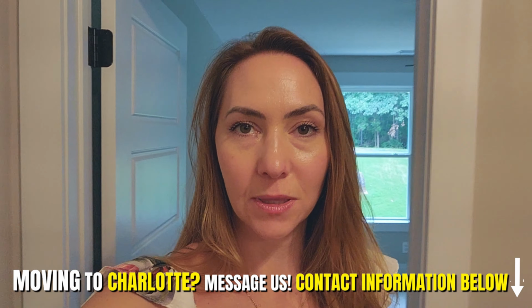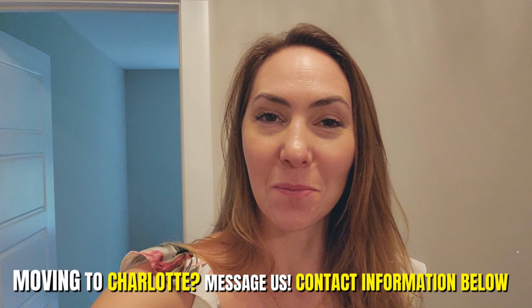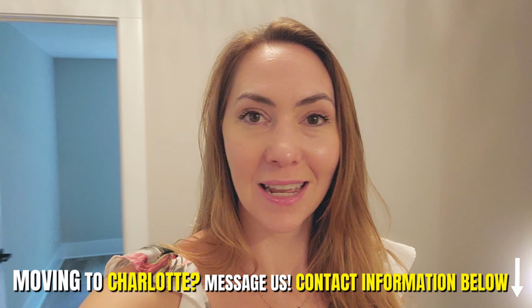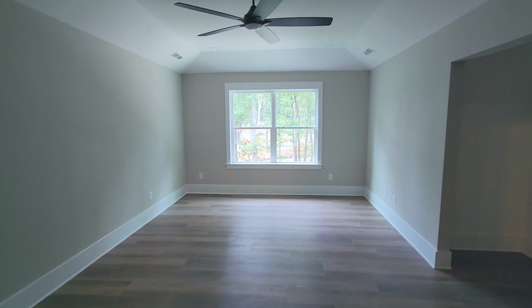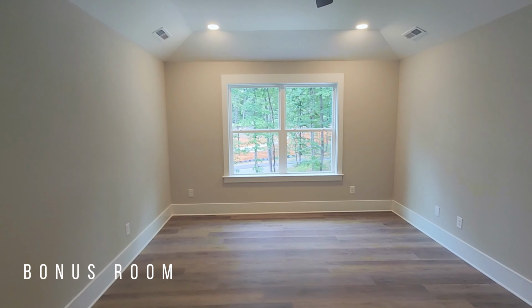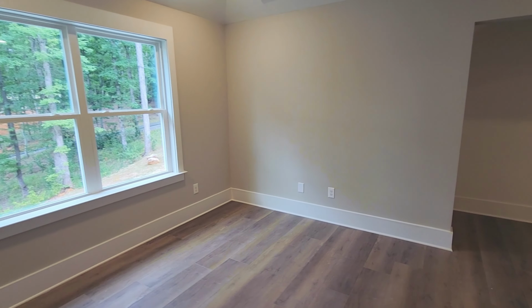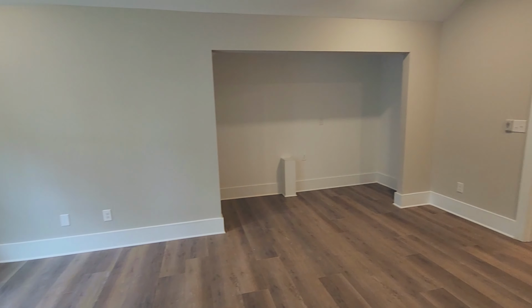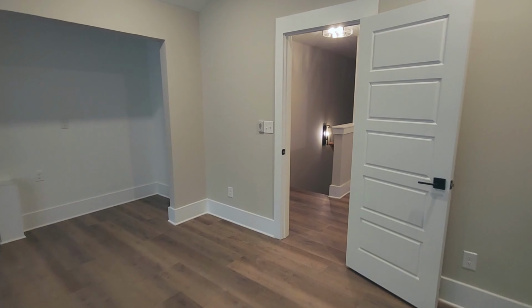Now, one of the nicest parts about this home is that the secondary rooms are on the second floor and your primary is on the main. But there's a hidden feature in this house, and it's a giant bonus room, which will also count as a bedroom. When you hit the top of the stairs, if you come on into this room right here, you have this large bonus room. Now, bonus rooms are primarily rooms that sit on top of the garage, and this one is no different. Now, if that were to be enclosed, it can be a bedroom.